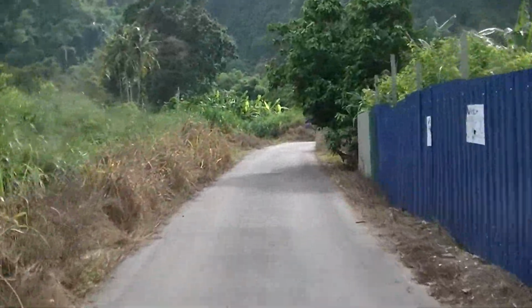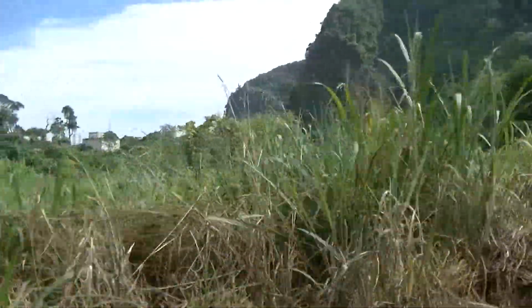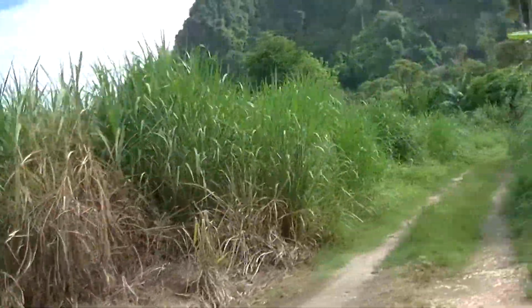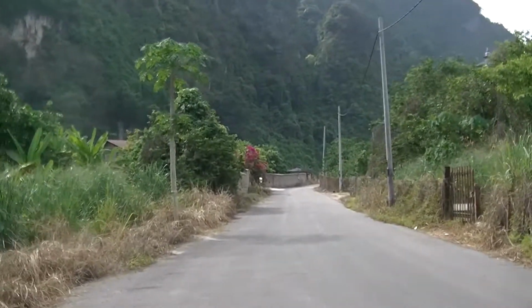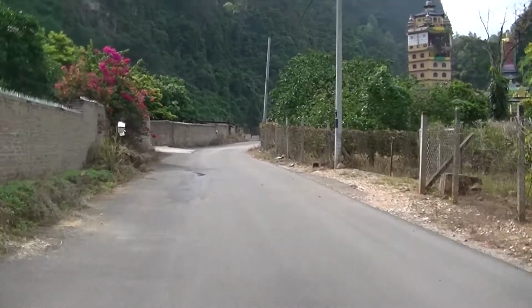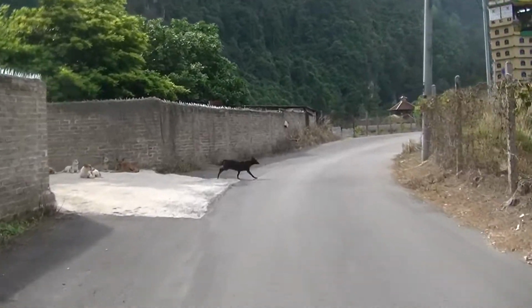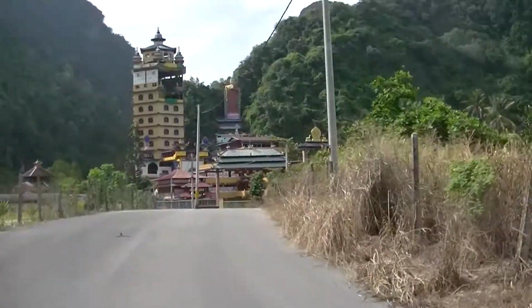And to the left is a lake, but it's obscured by all this tall grass. Really? Why is that lake full of weeds? Weird. Maybe it's not a lake, who knows? Maybe my memory is a bit faulty. The roads are getting bigger now. It can accommodate 2 cars. Just now I left one lane, it's just enough for 1 car. Barely for 1 car, but it's comfortable for a motorcycle like mine.